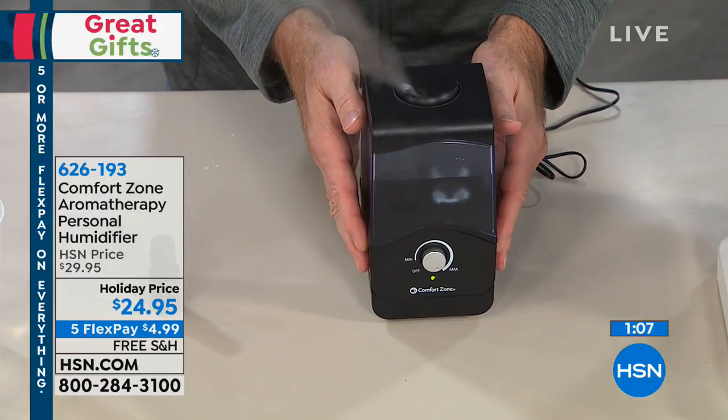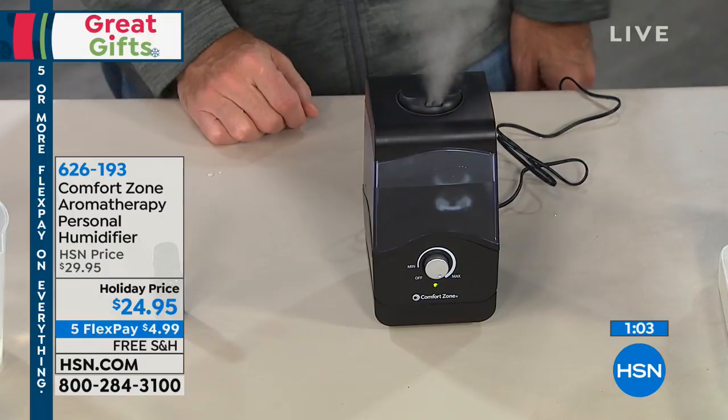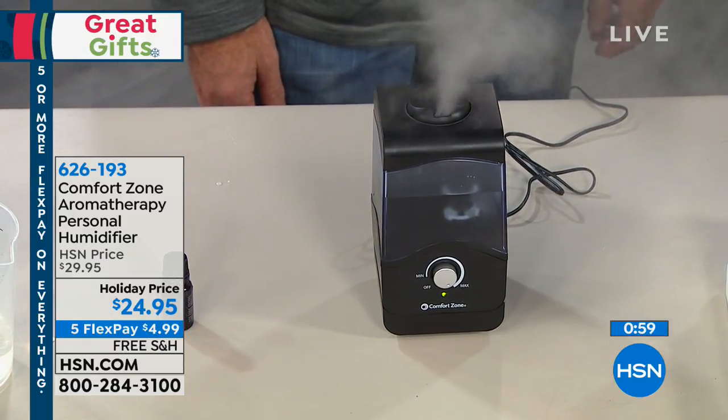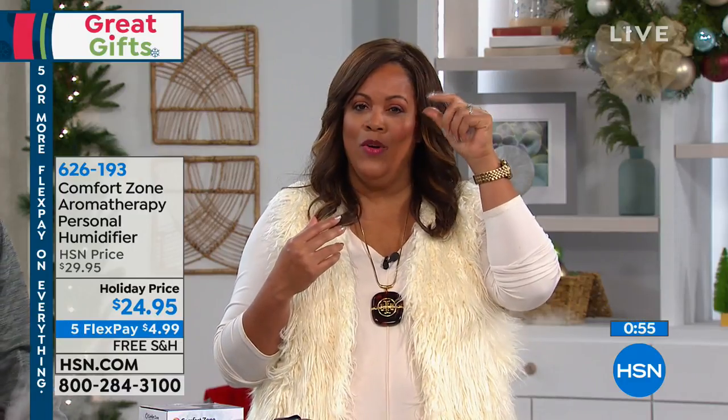If you live in any of those cold places, get this home. It is only $4.99. I would gift it to yourself first, because if you wake up in the middle of the night and you're coughing a little bit or clearing your throat, if you're putting in those moisture eye drops like I do, even when I take my contacts out, my eyes are always dry, my nose is always dry.